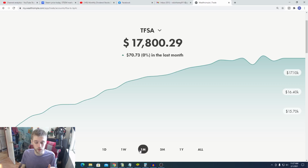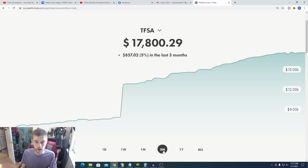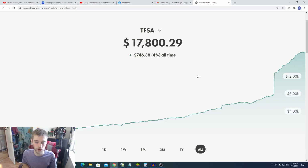Over the past month, we're sitting at about 0% or so, up $70. Over the past 3 months, we're still up 5%, which is pretty good. And then all time inside the portfolio, we're up about 4%.